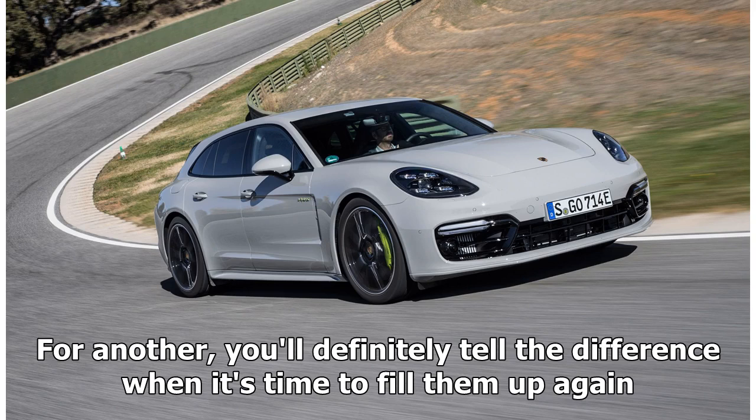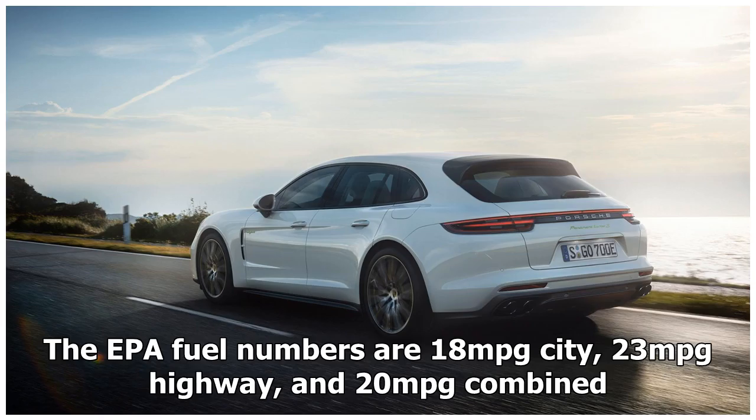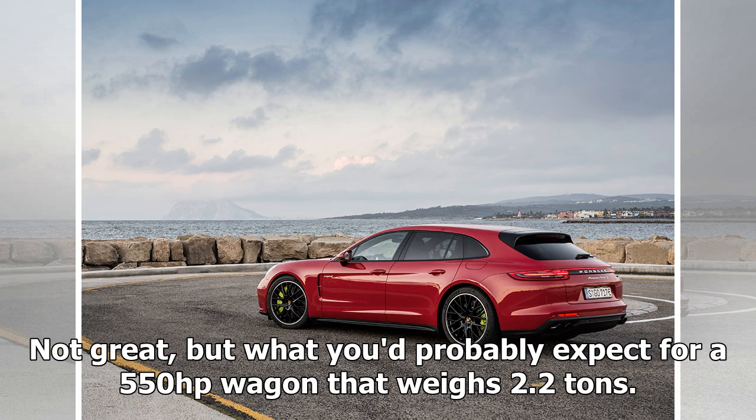For another, you'll definitely tell the difference when it's time to fill them up again. The Turbo has a massive 23.7-gallon (90L) fuel tank, which gives it a hefty 500-mile (800 km) range. The EPA fuel numbers are 18 mpg city, 23 mpg highway, and 20 mpg combined. Not great, but what you'd probably expect for a 550 horsepower wagon that weighs 2.2 tons.